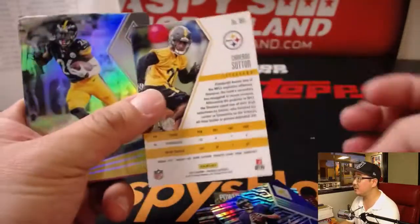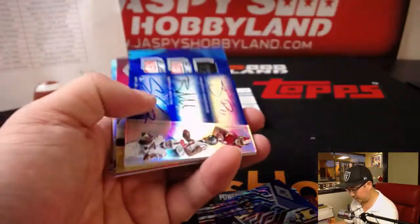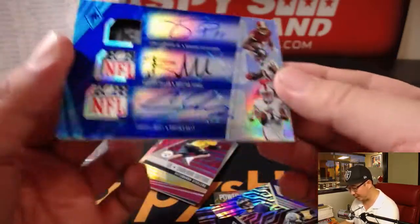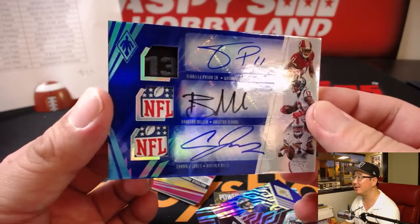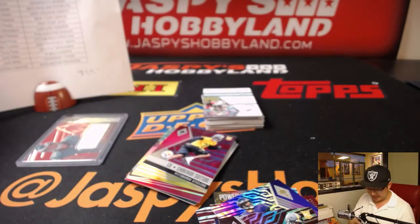Cameron Sutton to 299. And wow, a triple relic, triple auto. That is a one of one triple relic, triple auto featuring Terrelle Pryor Sr., Braxton Miller, and Cardale Jones, Redskins, Texans, Bills. Tag, NFL Shield, NFL Shield. Wow, so I guess that's how we're going to end it, huh? With a crazy randomizer? That was unexpected.